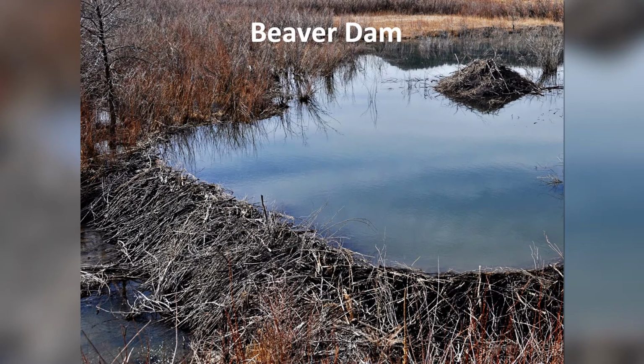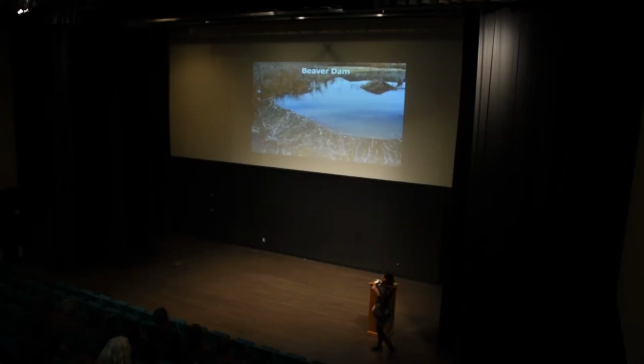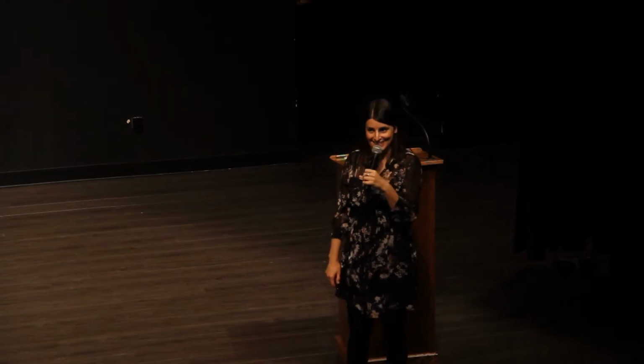And a beaver dam, of course, is the wall that they build to hold back water, and it creates a wetland. So these obviously are really important structures for ecology. And beaver dams are really solid structures. If you've ever been on a beaver dam, they're very solid. You can walk across them. They're a source of frustration for many municipalities and sometimes landowners.